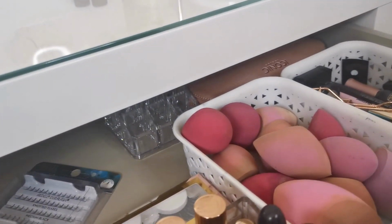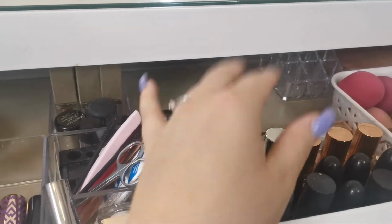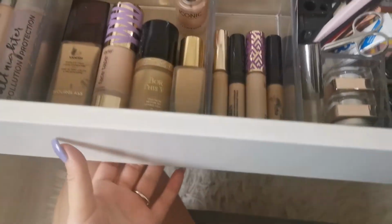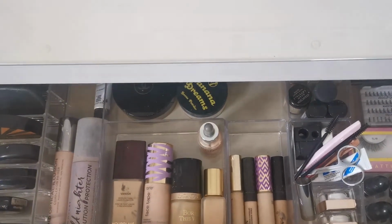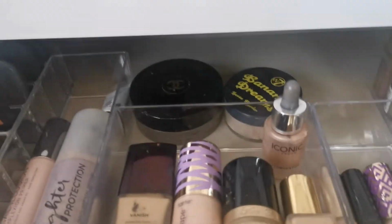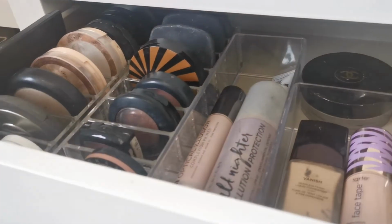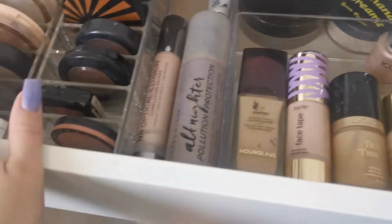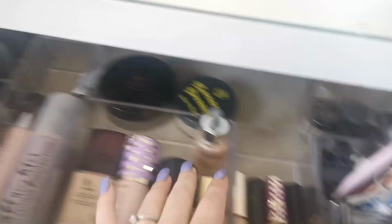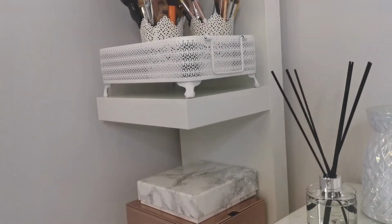Where'd that come from? Ruining everything now. Yeah, so I've still got plenty of room to put more lashes in, and then back there. But because you can't open this drawer fully, when I've opened the drawer, that's as far out as it comes. But there is room for bits and bobs back there. But I just want easy access to grab bits and bobs. So I've tried to do it as neat as I can. I'm quite happy with the drawer. Like I said, I'm just not overly keen on my brushes being there.